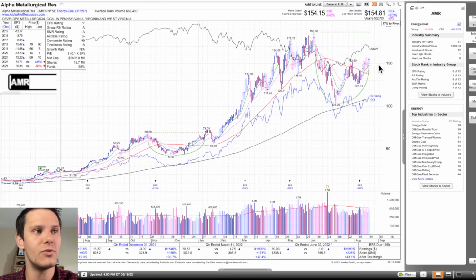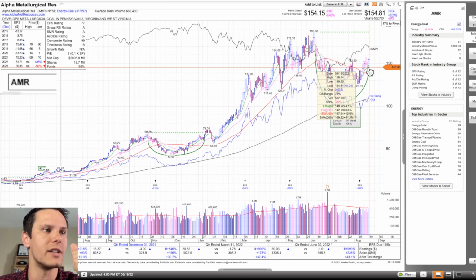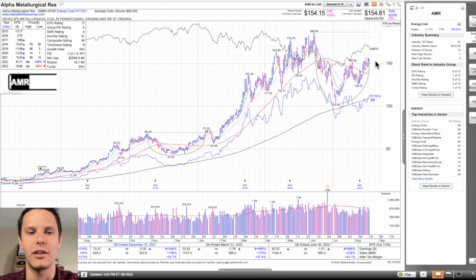So if the market continues weak on Monday, Tuesday, look to start a position near 150 so we can use Thursday's low as a very low risk entry point and stop loss. Otherwise, taking out Friday's high, 156.44, is a potential entry point.